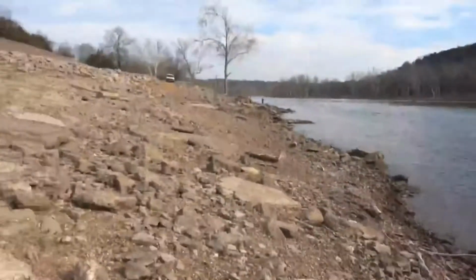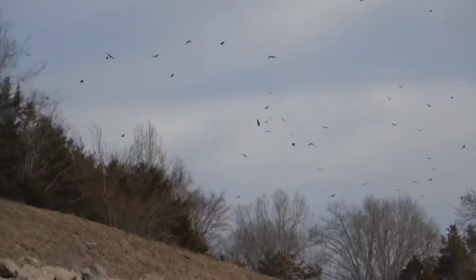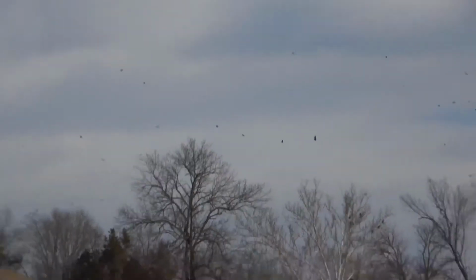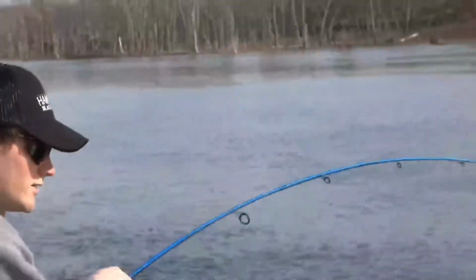So we made it to our fishing spot. Haven't had any luck yet, but we think something died over yonder. Maybe not. So I'm trying out this new stick bait.